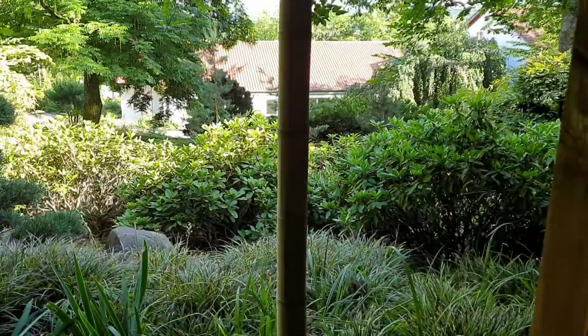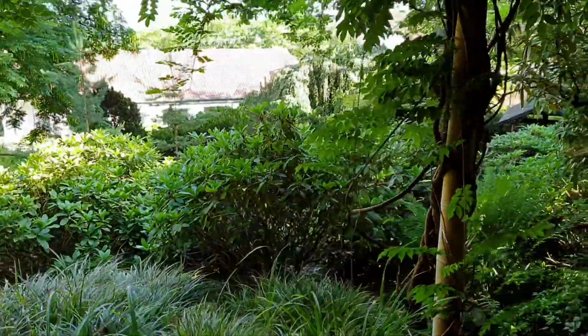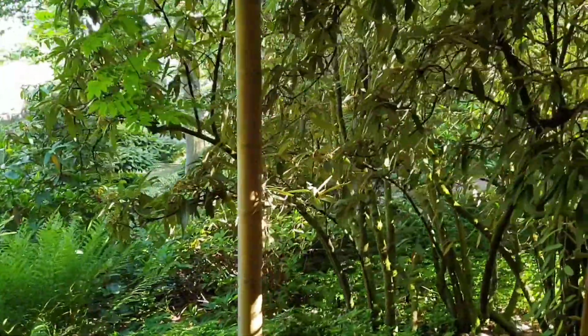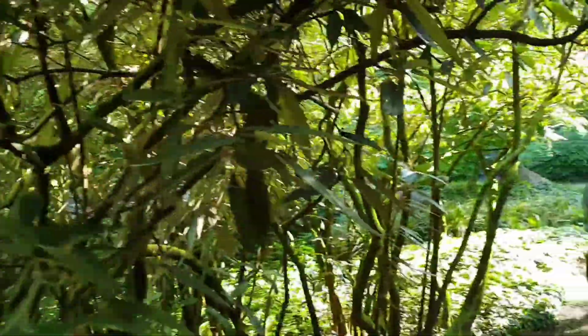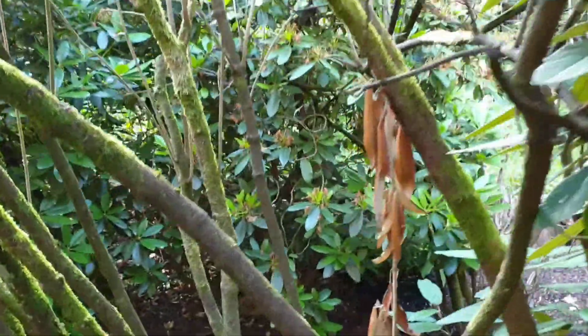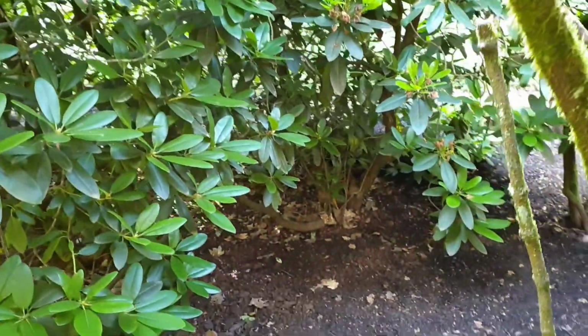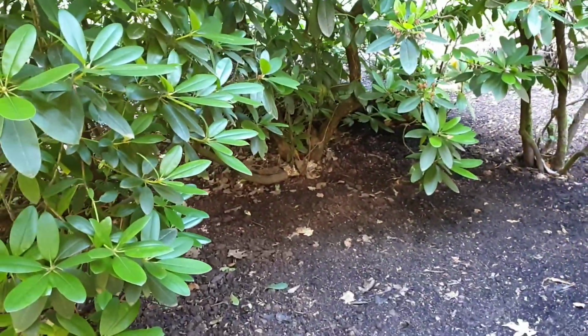There's a large house over there. I think that's where the bathrooms are, and I guess it's kind of a restaurant. You can buy stuff to eat here as well. And, yeah, bringing food is not a must if you don't want to. Little secret hideouts here, little places to hide for the kids.